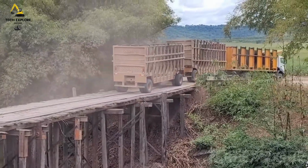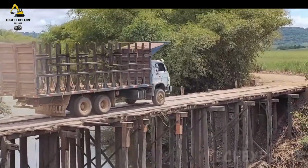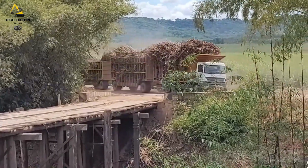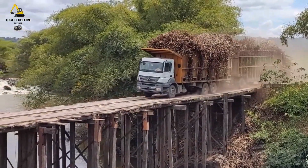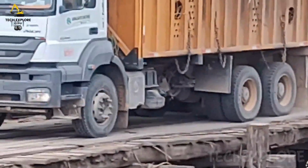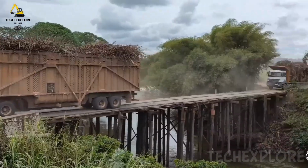Would you dare drive a fully loaded sugarcane truck across a fragile, creaking wooden bridge over a canal? In Camargue Bay, Brazil, heavy tractors and trucks gamble with their lives daily on this highway to hell, leaving onlookers holding their breath at every dip of the timber. Watching this nerve-wracking scene, anyone would find themselves praying for the driver's safety. One can't help but wonder how much longer Lady Luck will keep protecting this bridge.